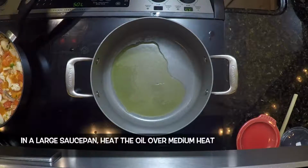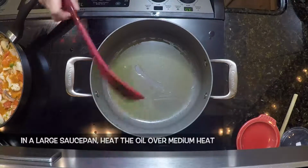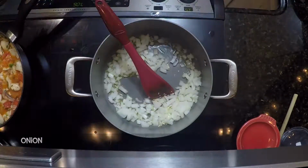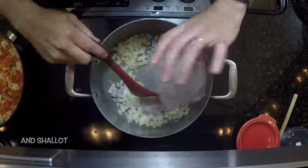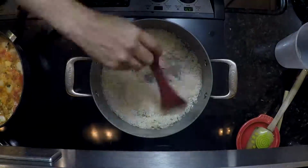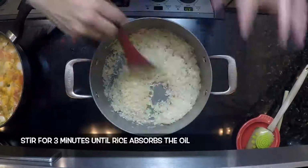Then, in a large saucepan, heat the oil over medium heat. Add the garlic, onion, and shallot, and saute for 2 minutes. Add the rice. Stir for 3 minutes until the rice absorbs the oil.